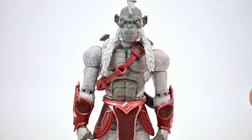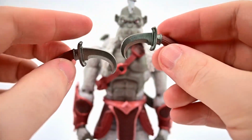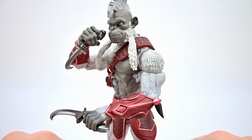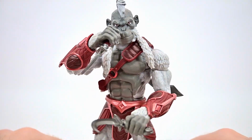Now the weapon I want to give him though is he comes with a set of claw daggers, so these look really cool. These little daggers with the curved blade for like a claw and stuff, that looks really cool, so let's give these to him. So there's Pale with the claw daggers, and he looks ready to just tear somebody up, so I think that looks really cool for him. So very awesome for Pale there and his claw daggers.